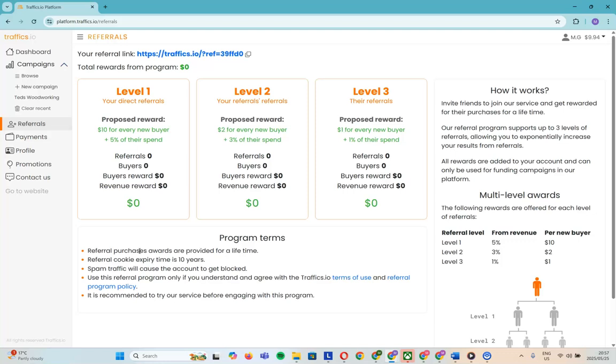And obviously, because it is low-cost traffic, you want to try with a higher budget. You want to try with like $50, $60 and see how many clicks and opt-ins you're getting. That's how you want to work this traffic. It is a super, super cool platform. Their customer service is amazing. I will say that. They respond incredibly quickly.